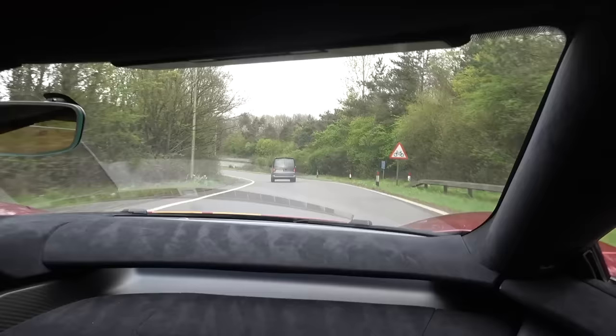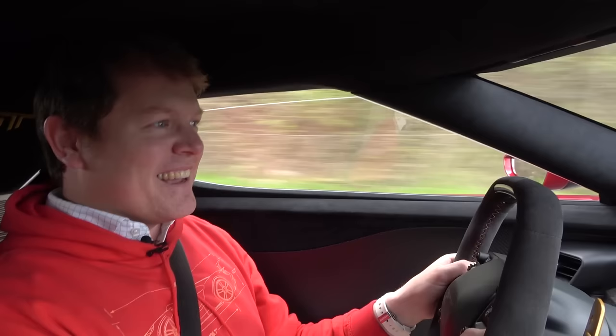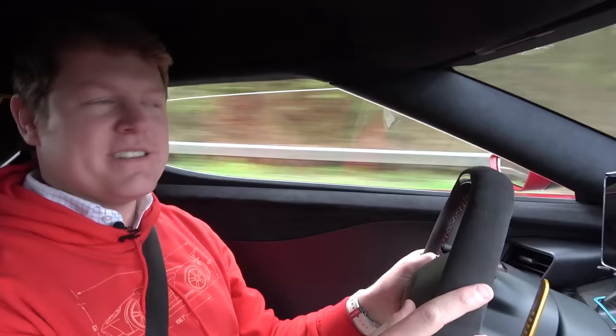Let's see, are there two lanes? Is it just one lane? One lane. Okay, wait a second. Hold back, hold back, hold back. Sounds absolutely mega, this thing. Like, the noise at the top end is so much more lively and exciting than it ever was before.